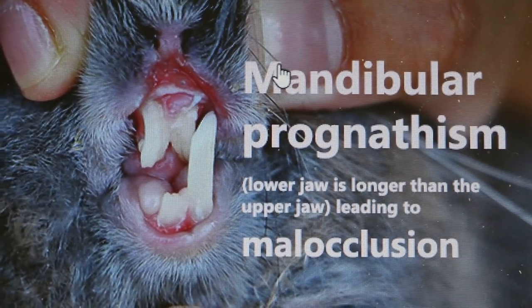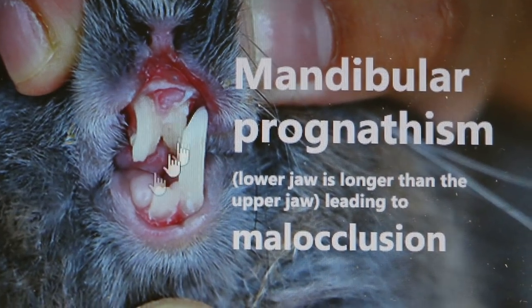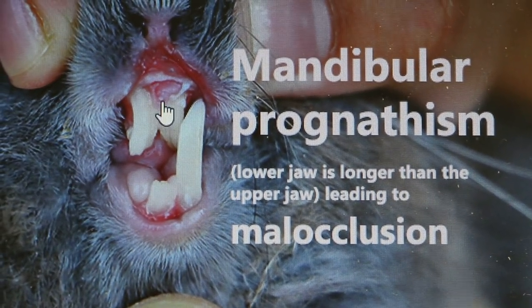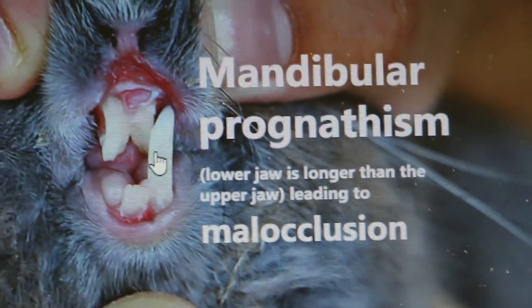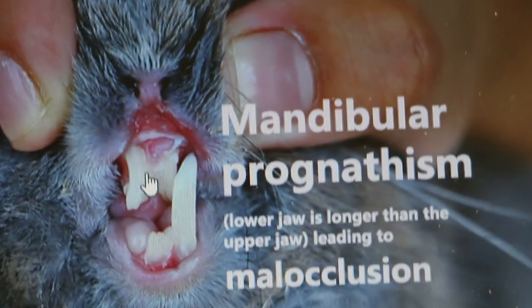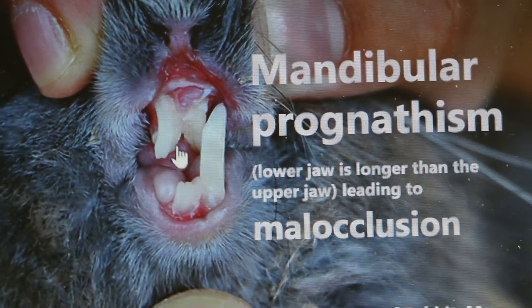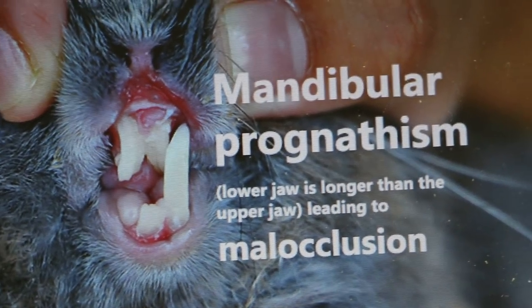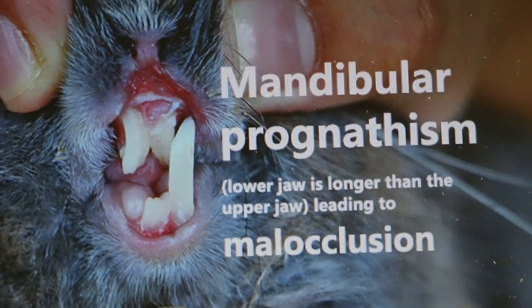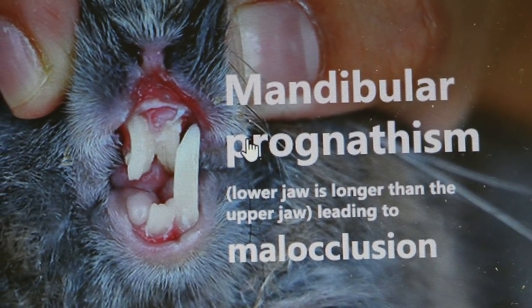treatment. Now the condition is called mandibular prognathism. That means the lower jaw, the mandible, is longer than the upper jaw. So when its lower jaw is longer than the upper jaw, the teeth are not close to each other. So when a rabbit eats, it does not wear out the teeth. So it's called malocclusion. And this is a Netherland dwarf rabbit, male, 9 months old. So it came in yesterday for treatment.